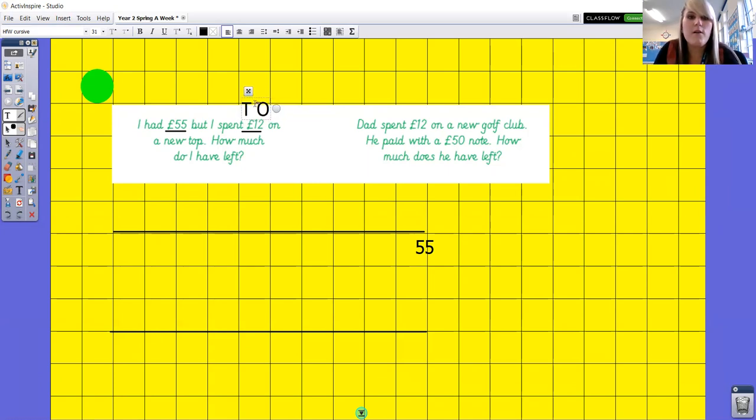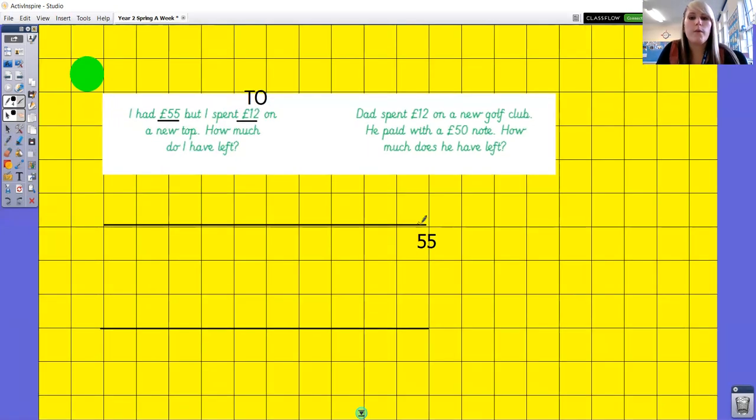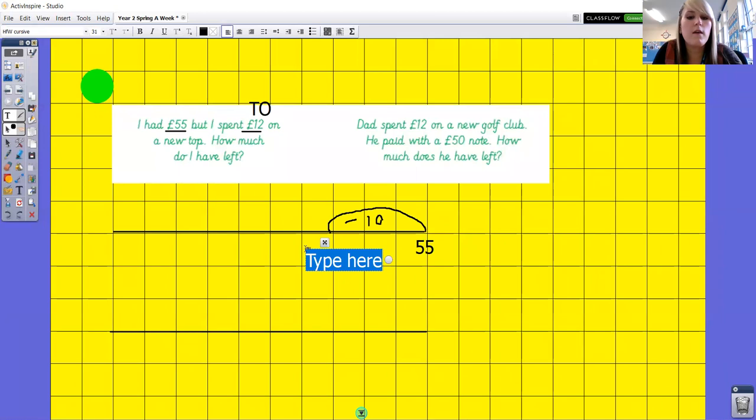Let's look at the number 12. We have 1 ten and 2 ones. So a 10 jump is 3 squares. We must always write, take away 10. 55 becomes 45. Miss Vaughan just used her fingers to represent the tens.